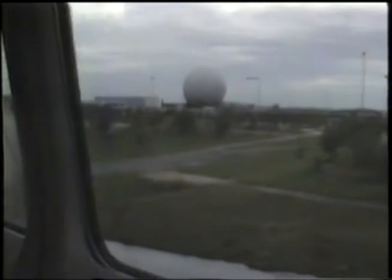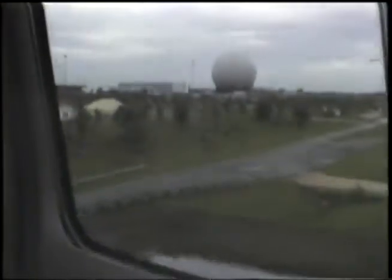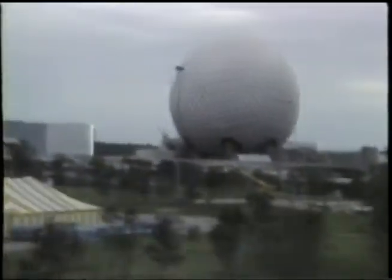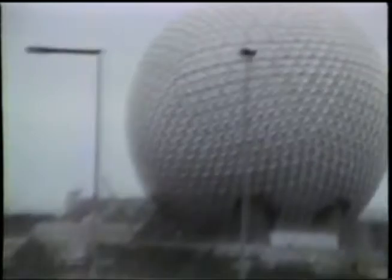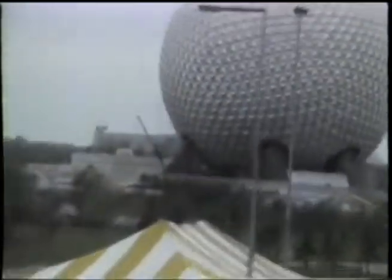It marks the entrance to Future World. Inside, EPCOT Center guests will ride to the top of Spaceship Earth on a time travel journey through the past, present, and future of communications. Spaceship Earth's 954 panels cover 1 million pounds of structural steel.